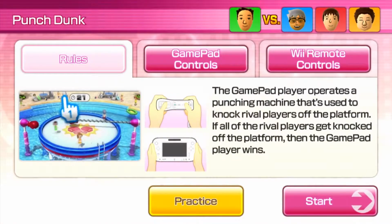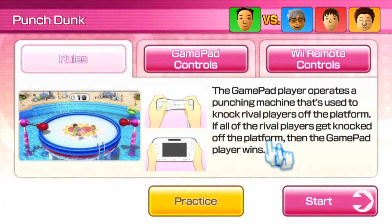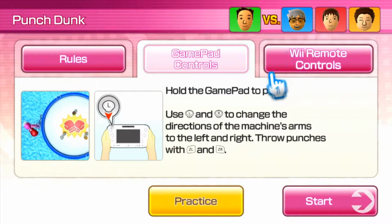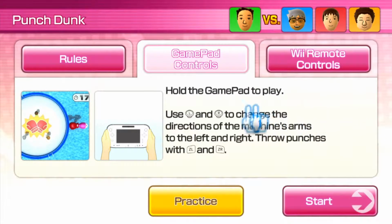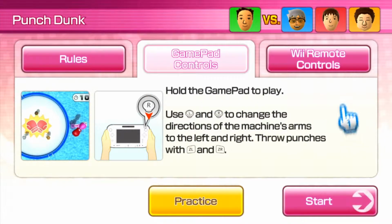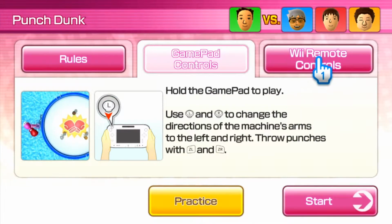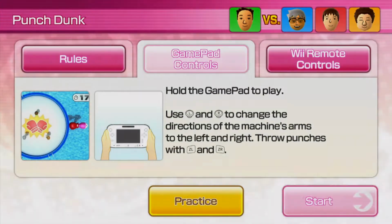I didn't even... The GamePad operates a punching machine. Okay, this we're losing. We're done. Wait, so there's your controls drawn. Wait, so L... You're trying to kill us. LZ? Wait, do I rotate it at all? Or LR? Just look at the instructions. No. Or change the directions. And throw punch. Who's moving me?